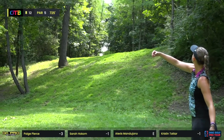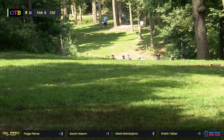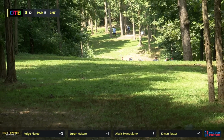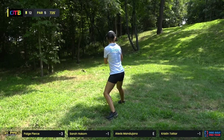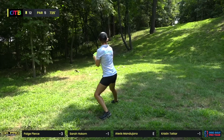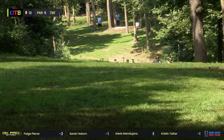This is a relay. And I think that's all you need to do. Just get up there to the middle. Leave yourself a 200-foot-ish tunnel shot. Paige, center cut. Has a straight shot. What she likes here. Yep, and that's perfect.